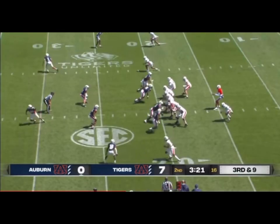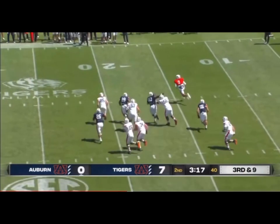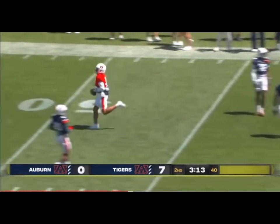Four looks, see three as well. I think at its core, though, 3-4 is kind of the base for this defense, as a flag comes in behind the play. What are we doing?